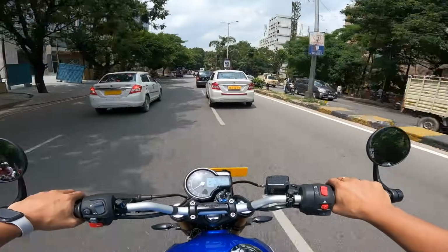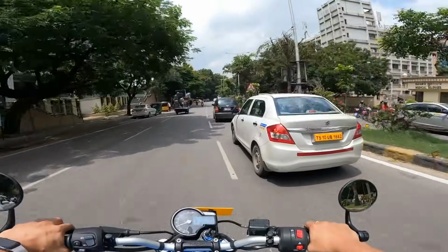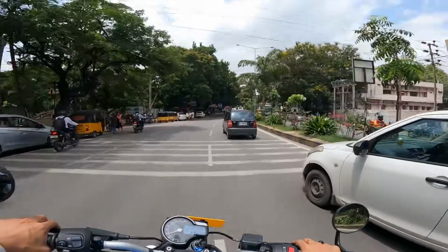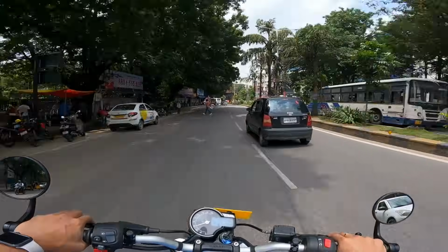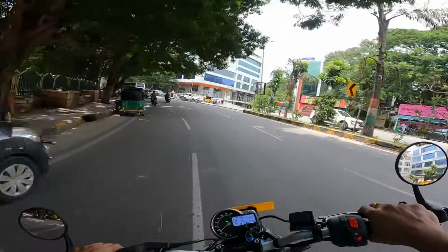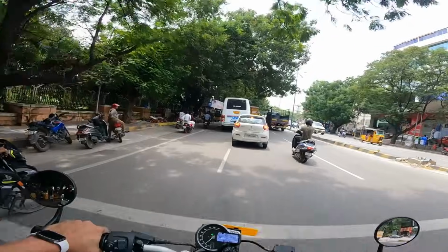Indicators are not auto cancelling. Obviously, don't expect that kind of technology at this price point. I think this is somewhere around 2.3 lakhs or something, which is crazy good pricing, and there are a lot of rumors that the on-road price is going to be a little bit more, so maybe around 3 lakhs plus.